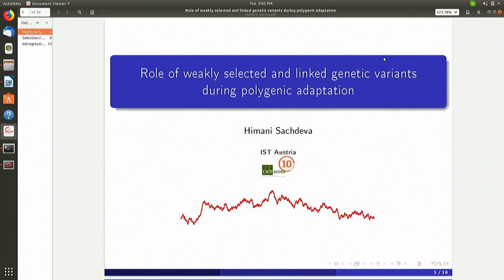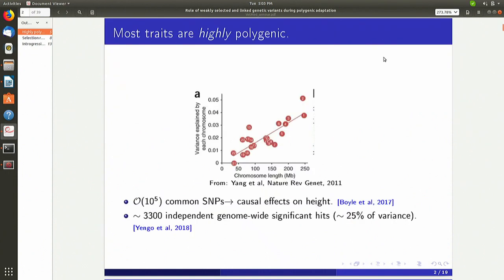So I'm basically interested in understanding the evolutionary dynamics that result from selection on a very large number of loci. One of the reasons there has been a renewed interest in this question is because of findings from very large genome-wide association studies that a lot of traits are really a lot more polygenic than people thought.